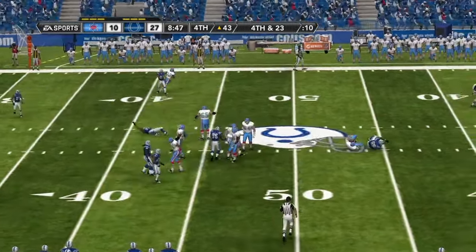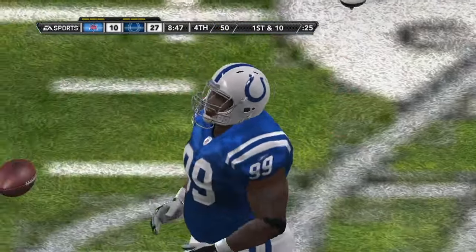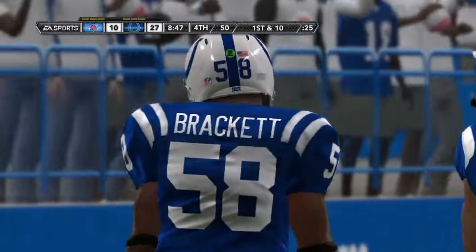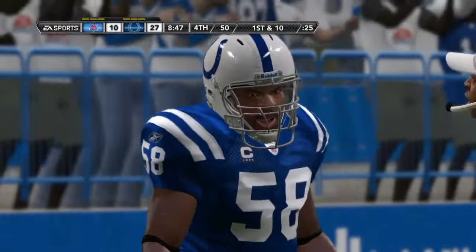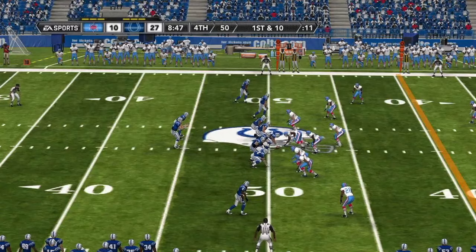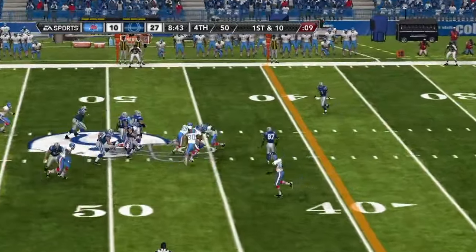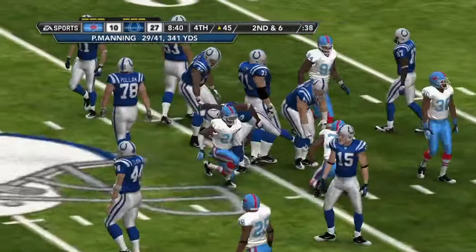Goes through his progression. He's dropped. What a play on fourth down. The offense will take over at the 50. And we'll have a first down and 10. Throws middle of the field. Garcon catches it for a gain of 5.